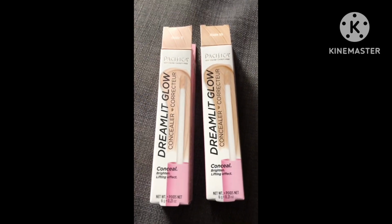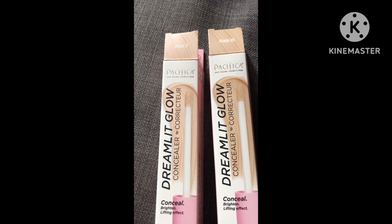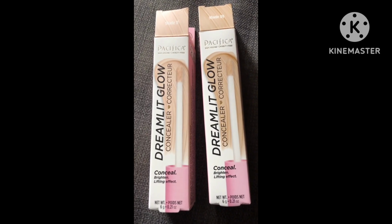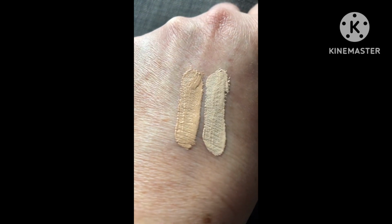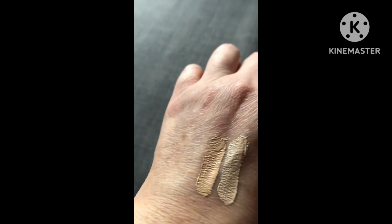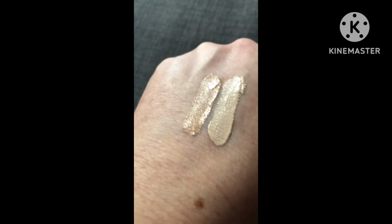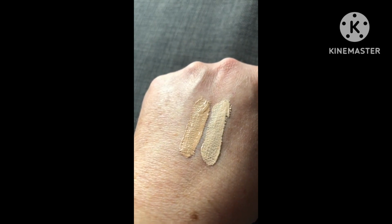Got the new Pacifica Dream Lit Glow concealers. I've got two shades. Shade 11, which is the lighter shade, and shade 9. And I'm in natural lighting whilst I'm filming these swatches. The only thing is that in real life they don't look as yellow. The shades look more neutral. I'm filming with my iPhone in this light, and they look quite yellow, but they are more neutral.